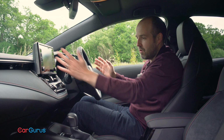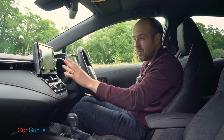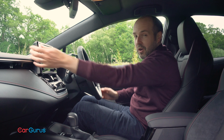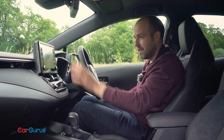In terms of the controls around here, you've got a separate panel for heating controls. This is nice and easy to use. And then you have this touchscreen 8-inch infotainment system. Now, this looks very smart. It's kind of one of these stuck on tablet designs. It's mounted nice and high up on the dashboard, so it's not too difficult to sort of get a glance at it and see what you're doing.